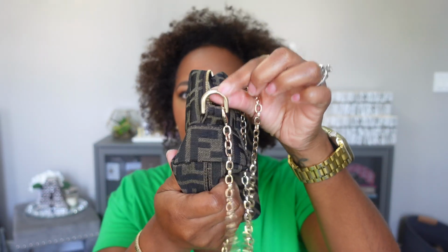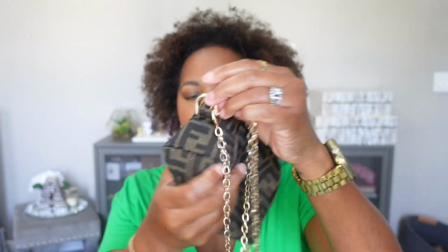Next up, I have some handbags, and this first one is not really a handbag, but I've been using it as one. So this is the beauty pouch from Fendi. I believe this is the size small. I got this maybe, it might have been last year, it might have been the year before, I'm not quite sure. But I got mine in the regular Fendi monogram, and I use this as a handbag. So I do have a strap attached to it. I ordered these D-rings from Amazon and put them on. Also ordered the chain from Amazon, and I love the size of this.